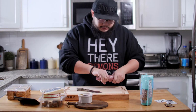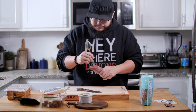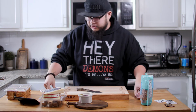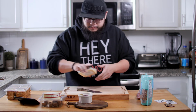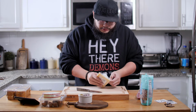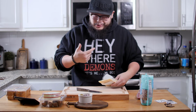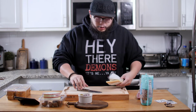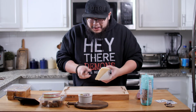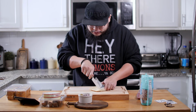Now let's go ahead and put together this tray. You know what? Let's hold off on the meat and start with the cheese first. This is one of my first times putting together a charcuterie board, because most of the time, as soon as the stuff gets cut, it goes straight in my mouth. It never gets to the board. So we will see how this goes.